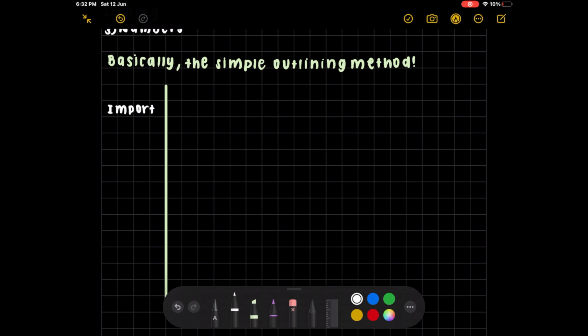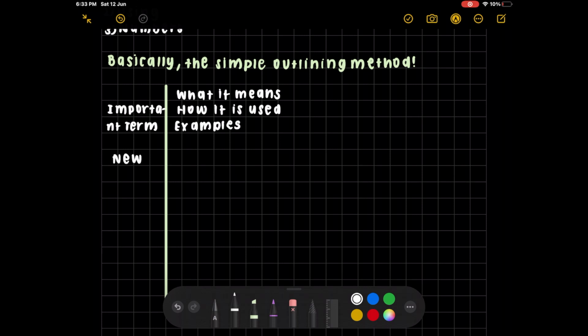So basically, I would put my important terms on the left side. And then I would put what the important term means and how I use it. So basically I need to know how to use it, right? So that I can use it in the exam, because I need to know that important term. It's a key word. And examples of how to use it, or basically if it's a meaning, you need more examples so that you can know how to use it, right?